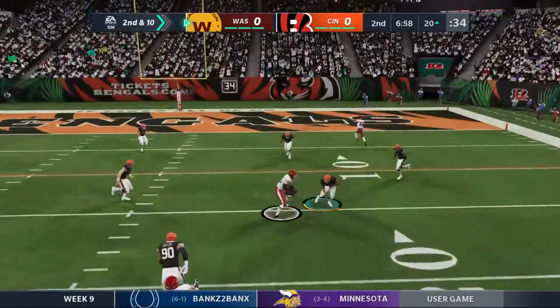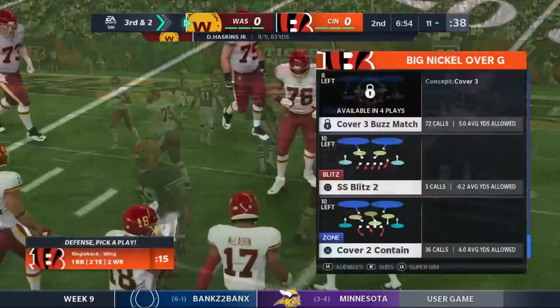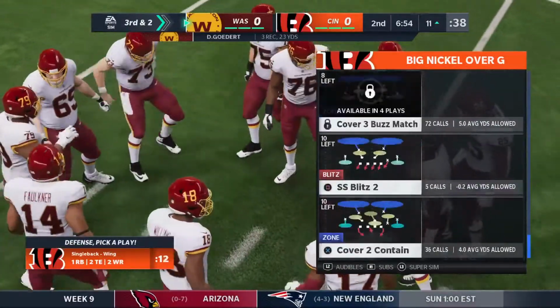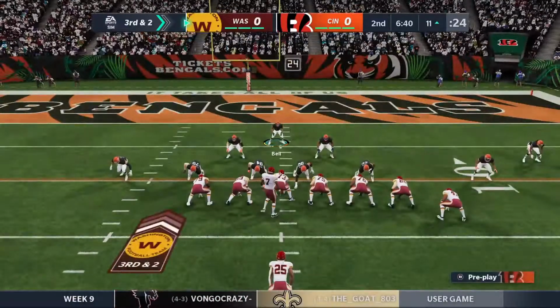To throw again on 2nd down. Haskins. And a quick throw here, that's complete. And he's brought down just outside of the 10 at the 11. That was the 9th play of the drive, and they pick up 9 yards with it.